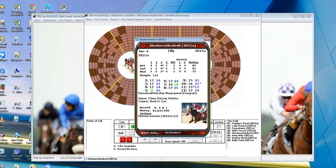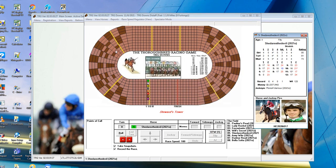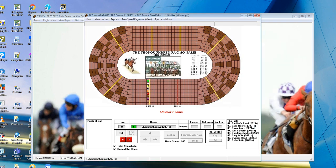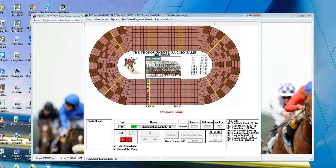It's a Devil. See, we have a picture of Florence. There we go. Dirt's rated at 85. And it's 9 for a long race. Doesn't seem to do as well as some other horses in the stretch. Hopefully, she'll already have the lead before she gets there. Take a look at horse 9. And I think we're about ready to get started.